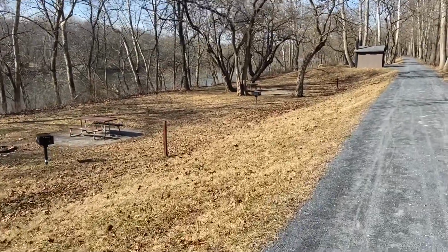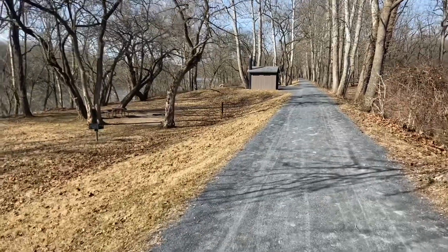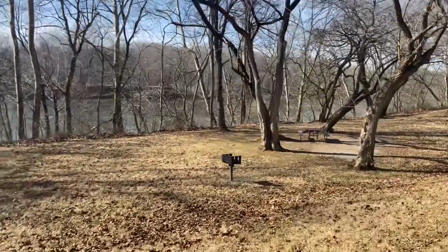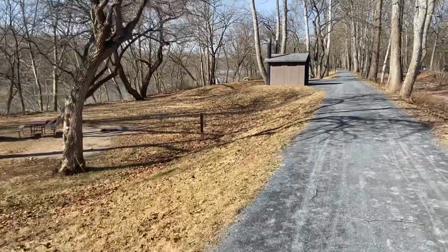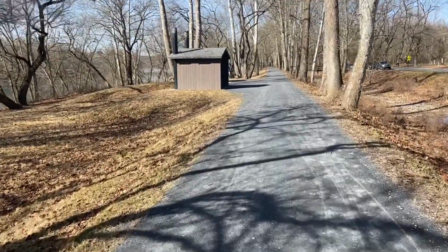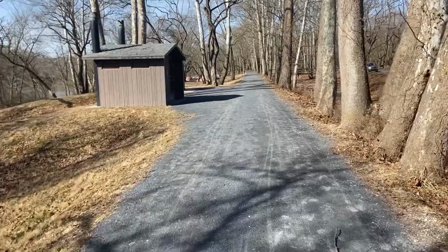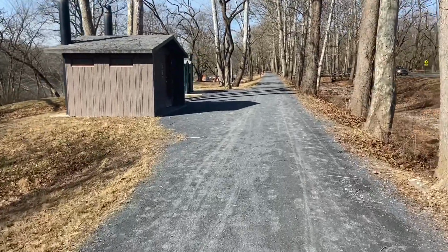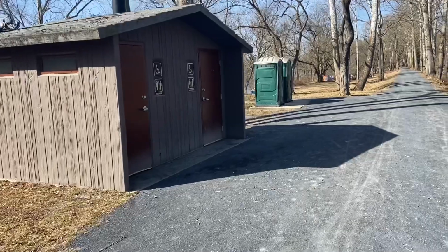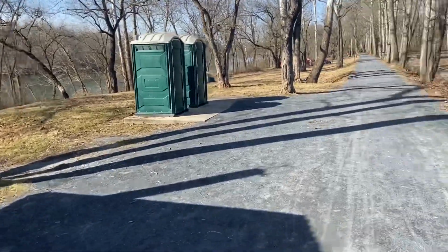I'll just walk a little bit more of this and then we'll head back. And I'll do a driving tour along the whole canal. But there's times in the summer when the Potomac River is shallow enough that you can wade across the whole river over to West Virginia. And this is only 6 miles from my house. It wasn't bad. Pretty easy trip. Looks like it hadn't been maintained too well. Looks rough. I don't know what it's like on the inside. They got porta potties. I'm sure the bathhouses are probably locked, maybe.